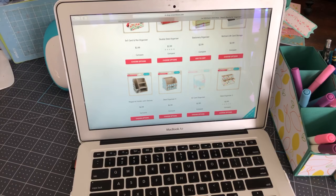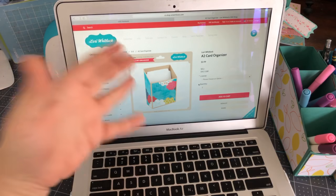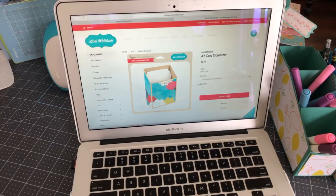Like, for instance, this A2 card organizer, if you like to make cards and you just don't know where to store them. I tend to store mine in photo boxes when they're done. But if you like to store cards, this might be a great way to store them. And you could have sympathy and birthday and get well and things like that. And you could put a little sign or a label on there and put your cards in there with the envelope so that you have it. If you're a card sender, you have it, that sort of thing.